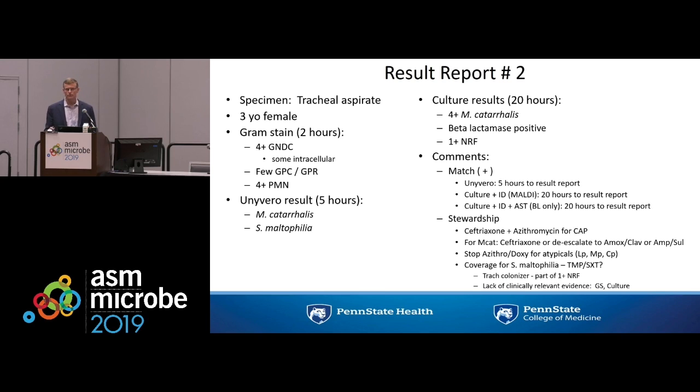We don't have any evidence for atypicals. And so what about that Stenotrophomonas maltophilia? If someone thought that that was important, obviously, probably prophylactic or adding trimethoprim-sulfa would be added to the coverage for this young girl. Based on looking at the plates, we had everyone store these plates so that as we looked at what the Unyvero gave us, we could go back and look critically again to see, is there any evidence? And in this particular case, we would say no.